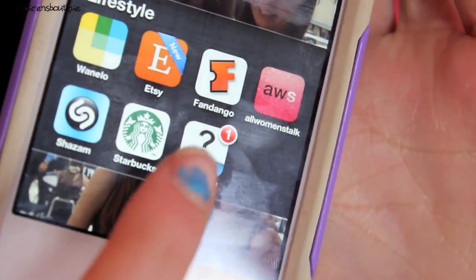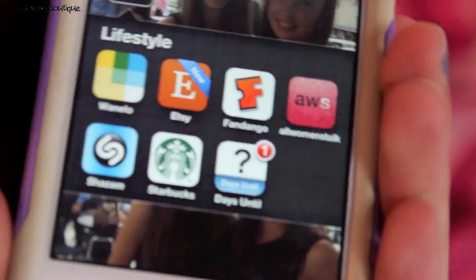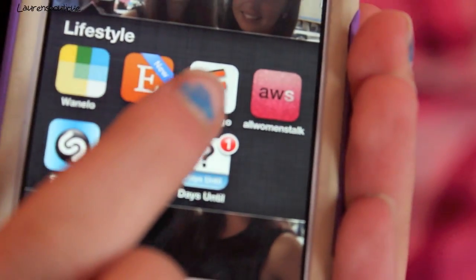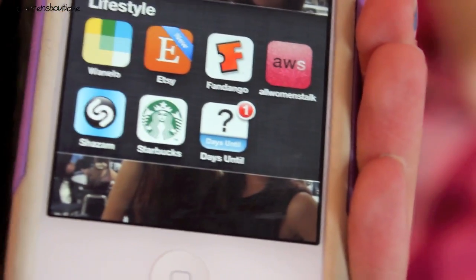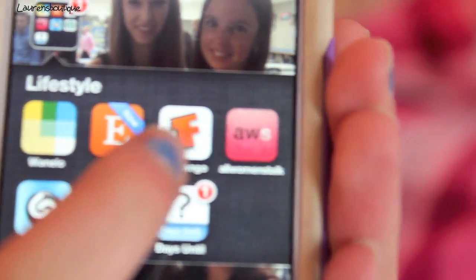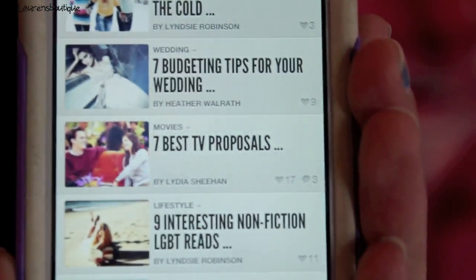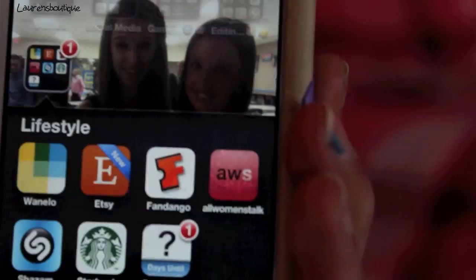And then the last 3 apps I have are Days Until, and pretty much it counts the days till events, and it tells you how many days you have left till a certain event. Fandango, which I'm not going to open up because it says my location, but Fandango pretty much is if you're really big into movies, it tells you about new movies coming out and when they're playing at your theaters and stuff, which is really cool, so I love Fandango. And then All Women's Talk is a blog, and it's very fun, and you can read all these articles that people publish, so if I get bored I open that up.